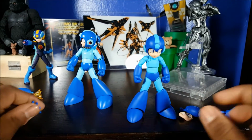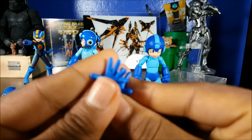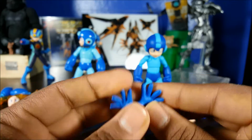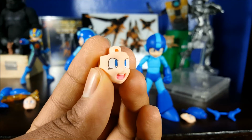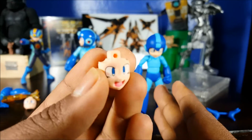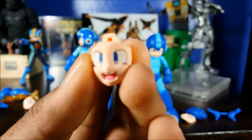As for D-Arts Mega Man, he comes with these hands, and they're not as accurate as the original ones. But he does come with one more extra head, which is a yelling head. And I actually would, well, no, I'm actually fine with what he comes with because I love the articulation and presentation on that one. But I still would have liked a third head, like this one.